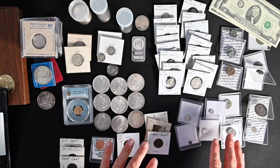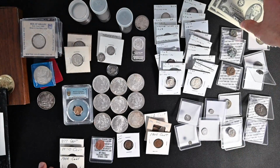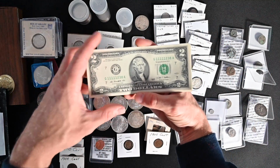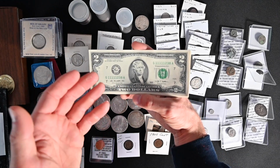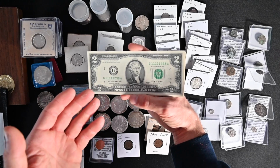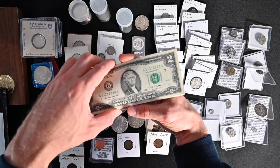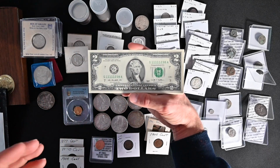So we've got a ton of different silver and non-silver ancient coins. I also have a bunch of these semi-fancy serial number $2 bills. Originally, I wasn't selling these. I was trying to figure out what to do with them. But during my Whatnot auctions, a bunch of people asked, and I've been selling them like crazy. People really, really like them because they're not the fanciest, right?